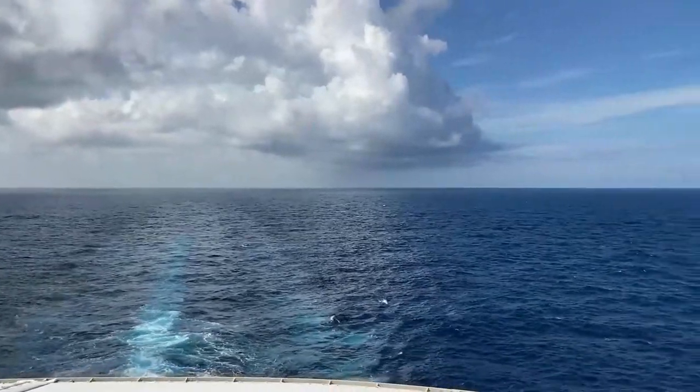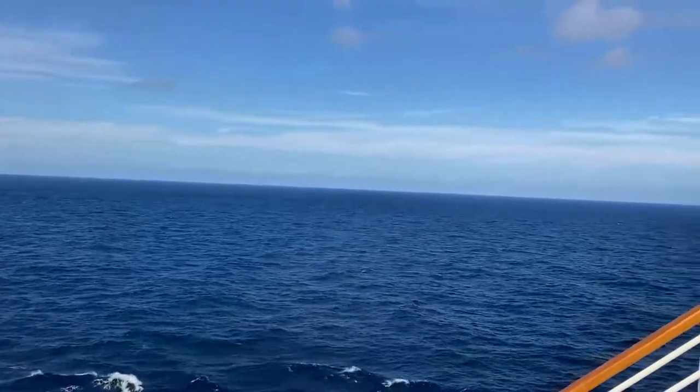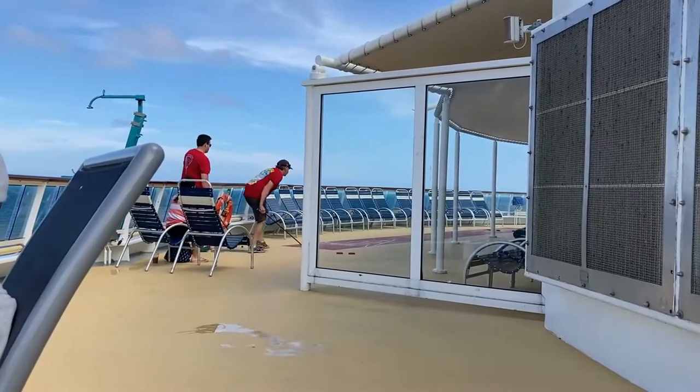Good morning, everyone. So it is our last full day on the Jewel of the Seas. Today is our second at sea day, and we will be arriving back at Miami early tomorrow morning. So we're just gonna have a nice relaxing day today.